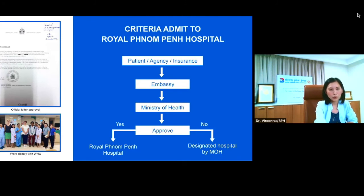But once you are diagnosed with COVID-19 infection, firstly, you may need to go to the public hospital as a quarantine center, especially if you are not in Phnom Penh. And secondly, you need to inform your national embassy or your insurance or your tour group, or anyone who can contact the Ministry of Health, to send a formal letter to the Ministry of Health asking for permission to move you to the Royal Phnom Penh Hospital. And once you are approved, you will be transferred to Royal Phnom Penh Hospital by public ambulance, or you can ask our ambulance to pick you up.